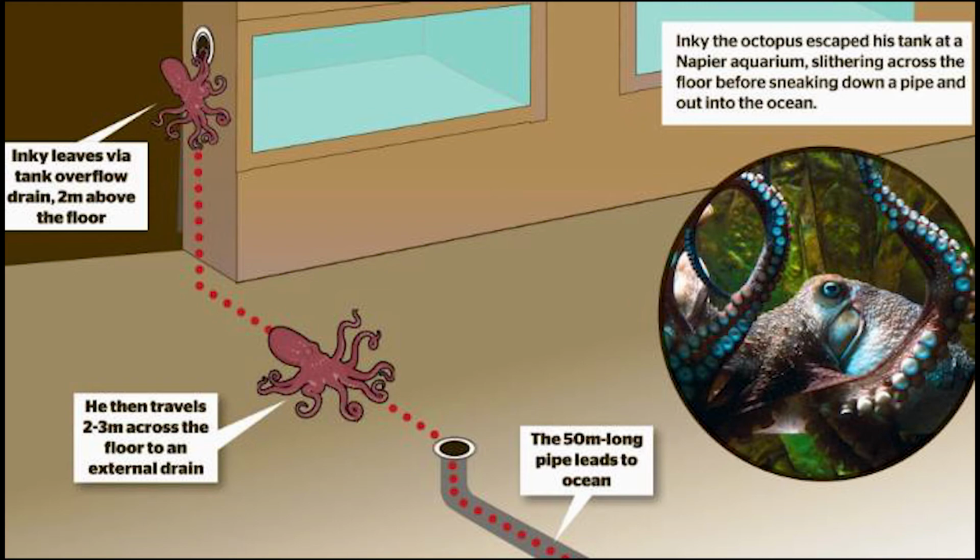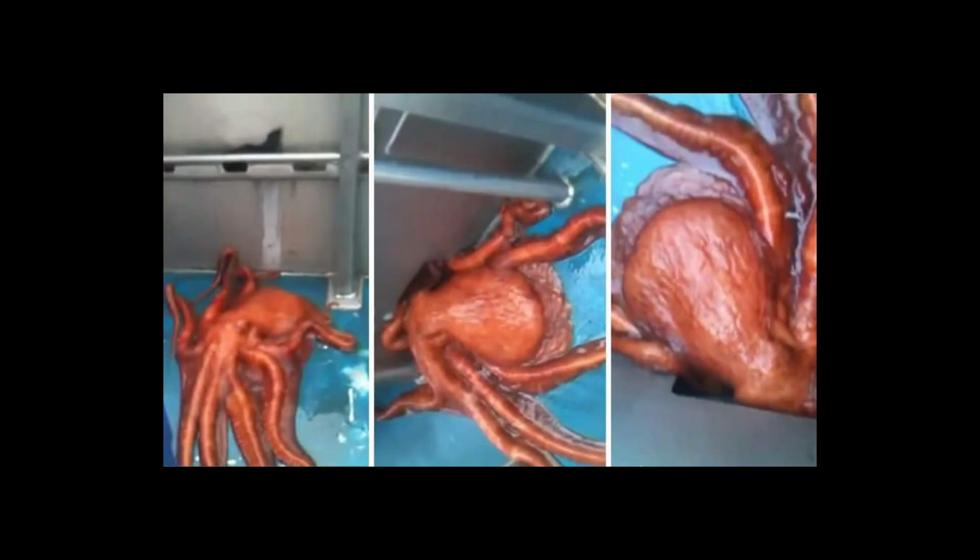But what about other octopuses in captivity? Are they unhappy in public aquariums? Did Inky escape to regain his freedom? Was he lonely? Inky was probably very happy in his tank at the aquarium. He had plenty to do. He wasn't bored, he wasn't lonely. Most species of octopus are solitary anyway. Even when it comes time for mating, there's always a danger one will eat the other.